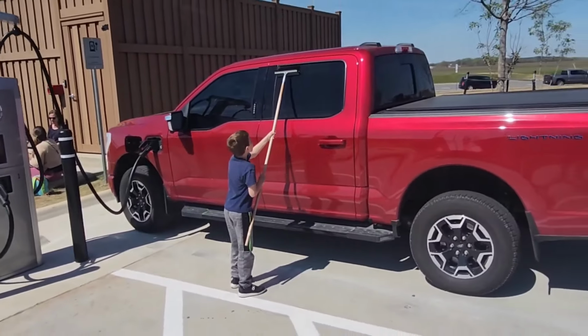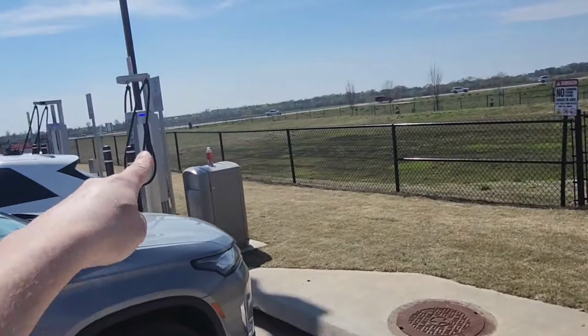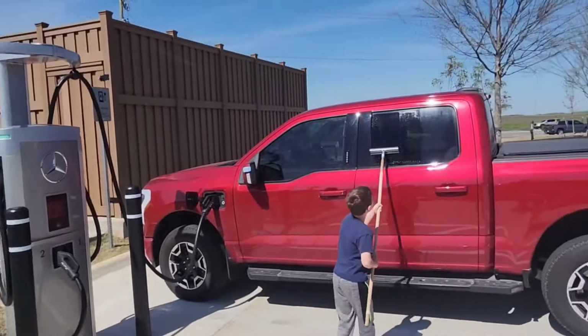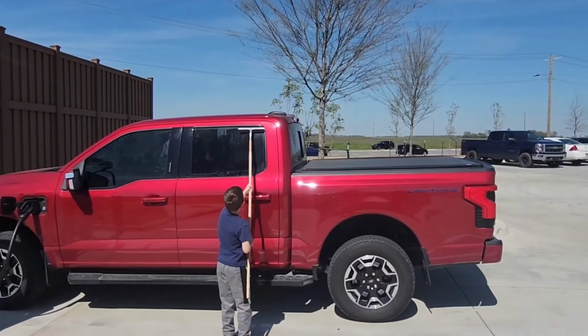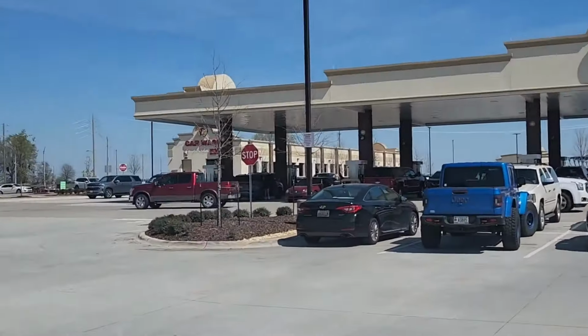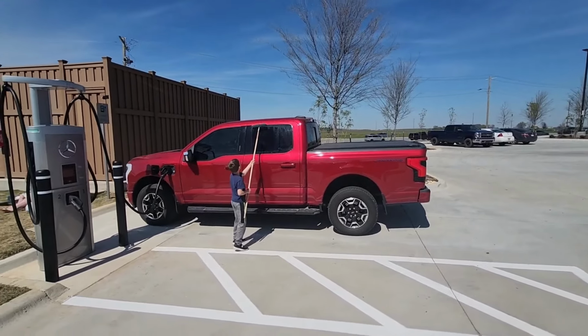They even have a washing station just for EVs right there. That silver box is a long pole charging station, or rather a window washing station, which is awesome. I couldn't even find one at the gas pumps, to be honest. They must be hiding somewhere else, but the EV station had one, which is awesome. So nice job there, Buc-ee's.